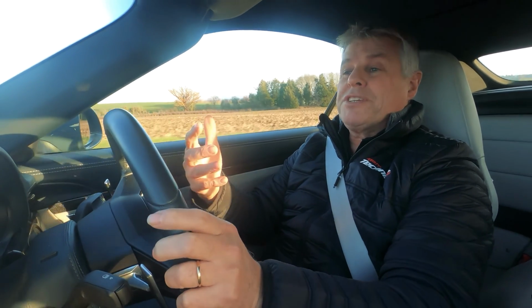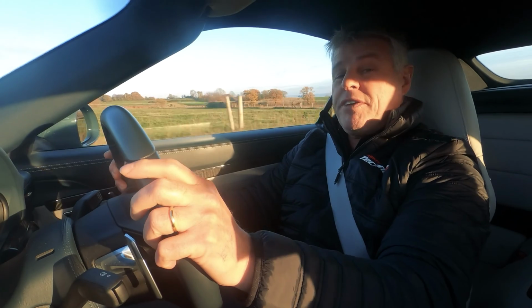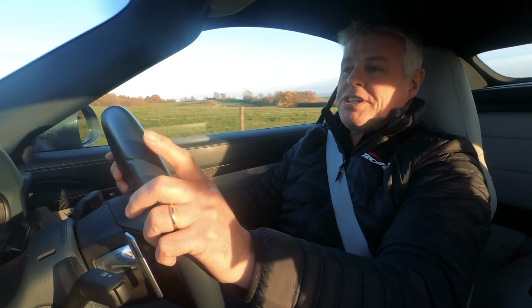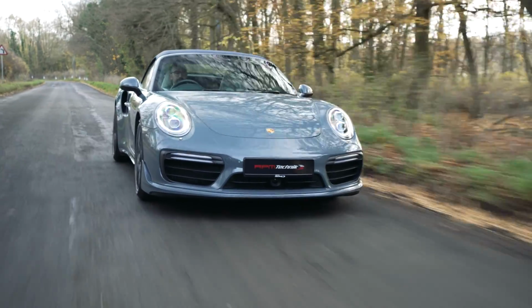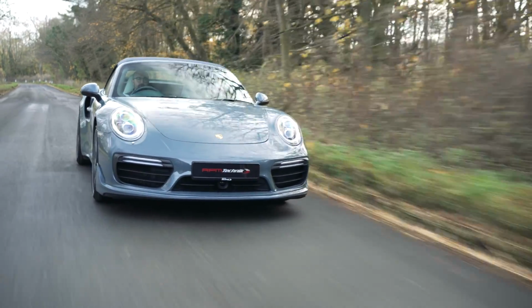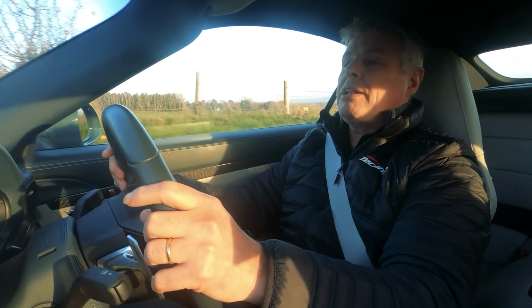With the rear wheel steering fitted to the Turbo and Turbo S, you've got that greater security at high speed turning into corners, where the rear wheels will steer with the front wheels, to give you added stability. That kicks in over 50 miles an hour. But contrary to that, at slow speed, when you're manoeuvring, going on roundabouts or in slow corners, the rear wheels will turn in the opposite direction to the steering to effectively increase your turning circle. It's a system that is barely perceptible behind the wheel, but works really well.